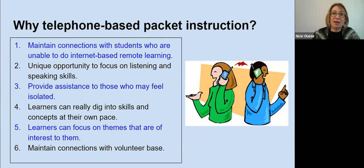So why telephone-based packet instruction? Just to rewind a little, what we do is we create packets of student materials, mail them out to learners who are in the remote instruction program, and provide detailed lesson plans to our volunteers. About three-quarters of our volunteers decided that they wanted to continue to work with learners twice a week, every week. Some have multiple learners. Why? Number one, maintain connections with students who are unable to do internet-based remote learning. We wanted to meet the learners where they were. We certainly did not want to count anybody out just because they didn't have access to a device or the internet.